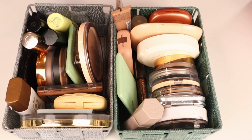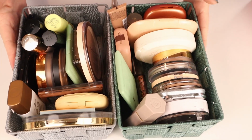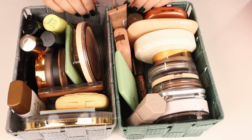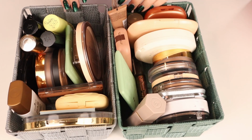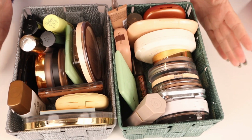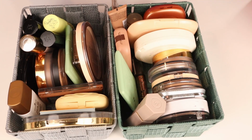All right, I'm showing you what the baskets are looking like right now. They are not overflowing anymore. I still have some products that are not landing in these baskets just yet because I still have to review them. But this is looking pretty good. And there are some that I might declutter in the spring if I feel like I haven't really touched them.